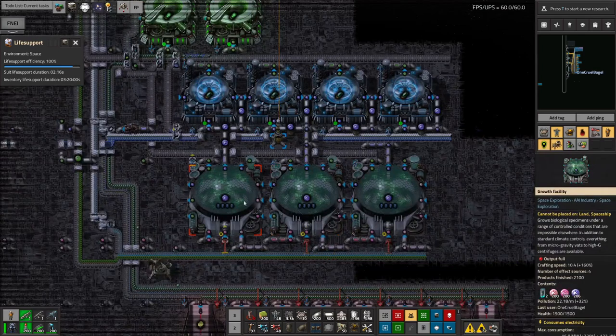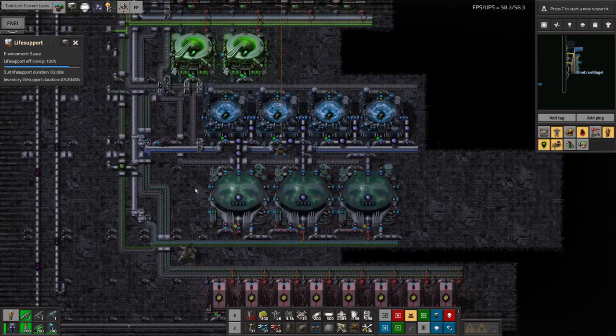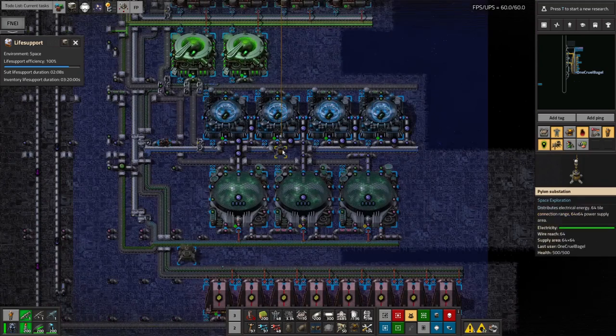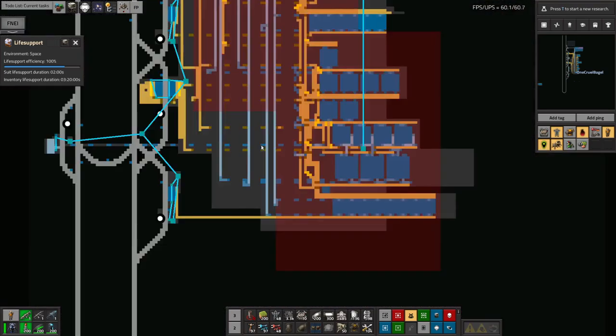In fact, I could probably come over and remove these speed modules now because I don't actually need them anymore because we've got the tanks full, and I'm hoping that just having these running normally will have enough throughput on there that we don't need the tanks. And actually, we've got lots of power available, so maybe I won't bother. It doesn't seem to be a problem yet.